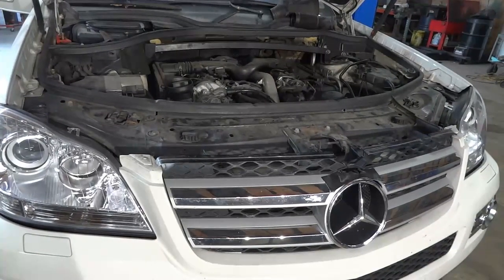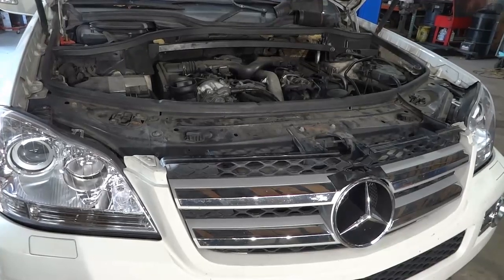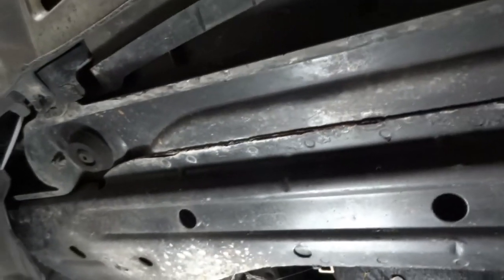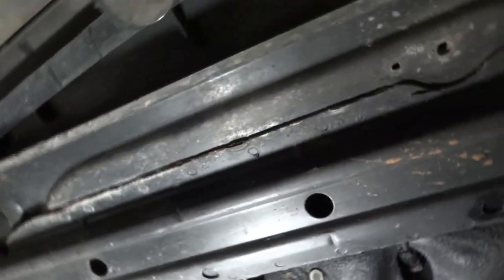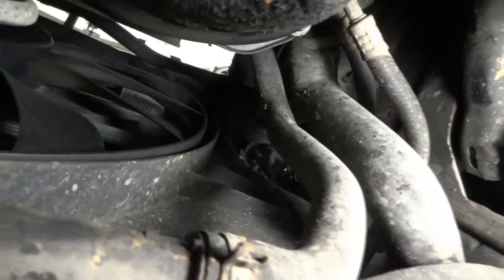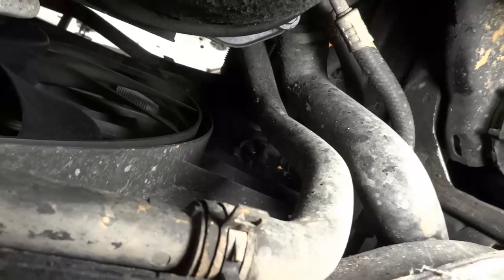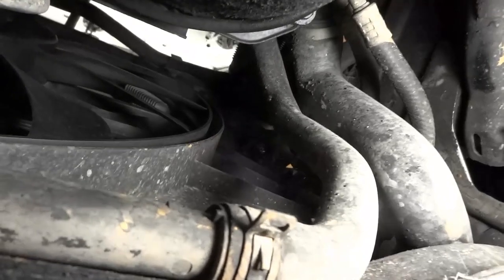Let's go under the vehicle so we can drain coolant out of the radiator. So now let's do that. I'm looking around at the bottom of the radiator. There is no drain plug that I can see here. So it looks like this radiator doesn't have a drain plug. Okay, so that's helpful. So we're just gonna have to undo one of the radiator hoses and put a drain container down here to catch all the coolant that will come out of the radiator.